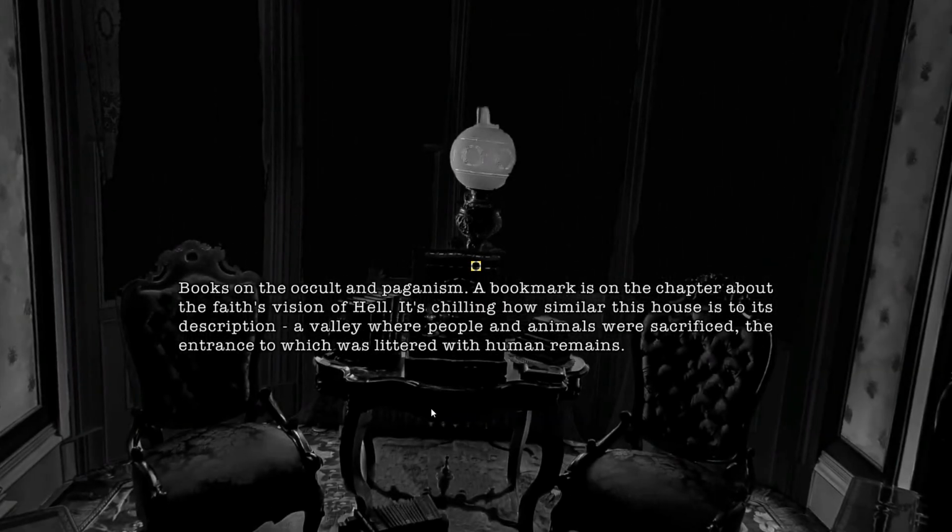Books on the occult and paganism. A bookmark is on the chapter about the faith's vision of hell. It's chilling how similar this house is to its description. A valley where people and animals were sacrificed, the entrance to which was littered with human remains.